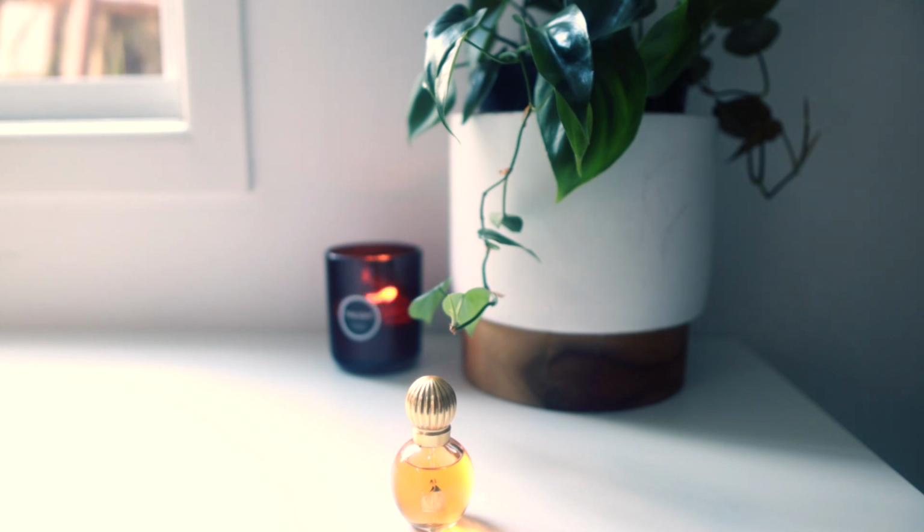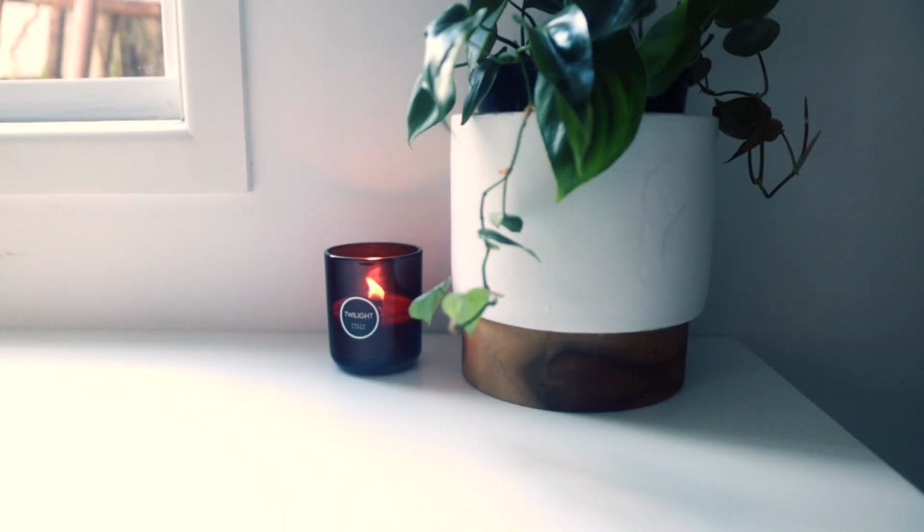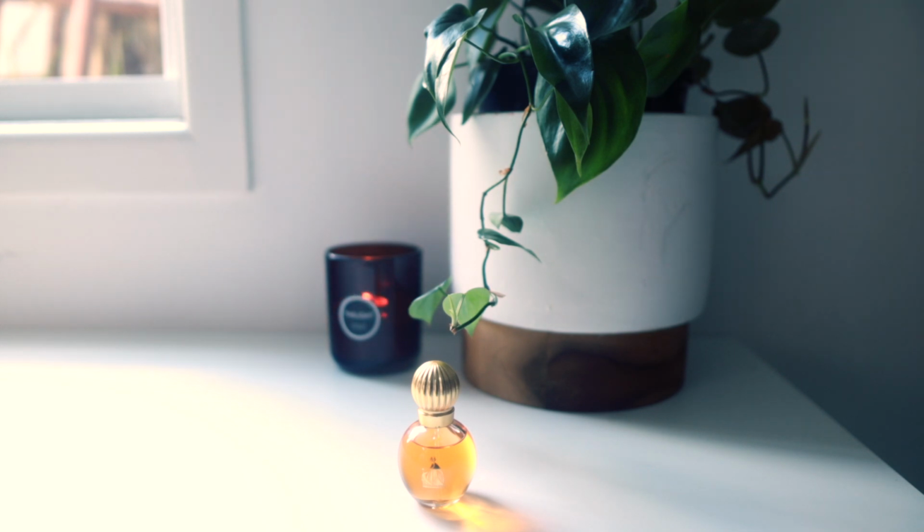It opens very bright and you get the aldehydes in the top, and then it dries down to this really beautiful vintagey floral amber, and the amber accord in this is just absolutely stunning. It's so smooth and velvety without being too heavy.